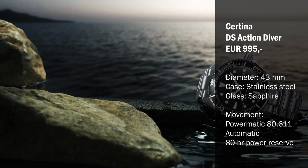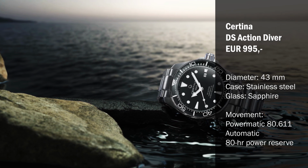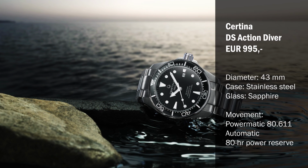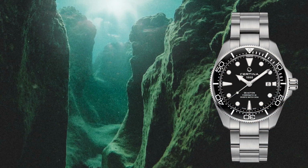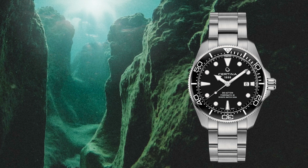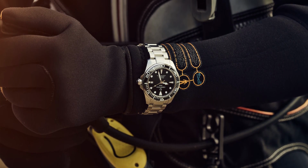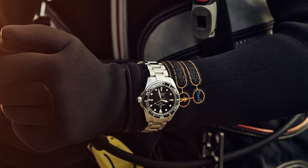First off, we have the Certina Action Diver. If you're looking for an all-round gorgeous dive watch, look no further than the Certina Action Diver. This thing has it all. The looks, the function, and mama, it is just a gorgeous piece on your wrist. They have multiple sizes, so it is perfect for every wrist, and just look at this vintage looking titanium piece. Can we order it already, please?